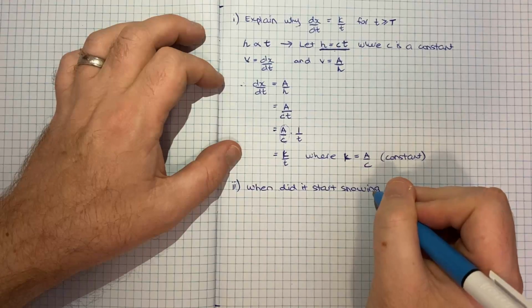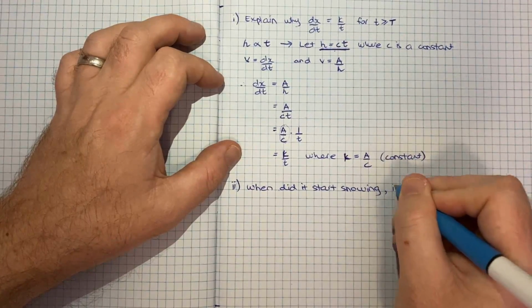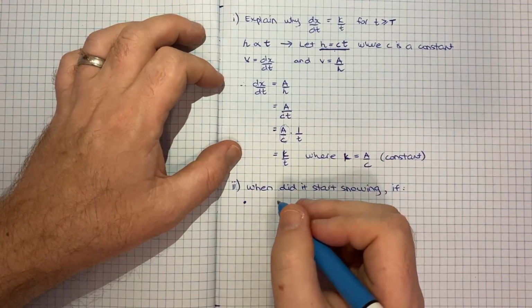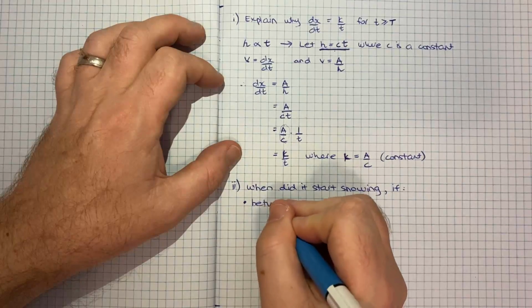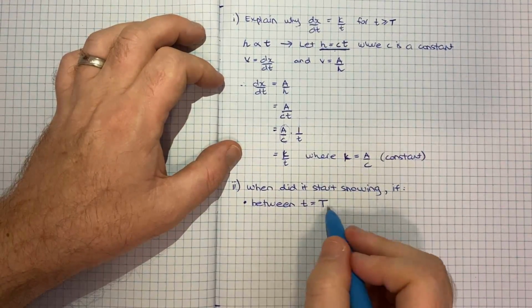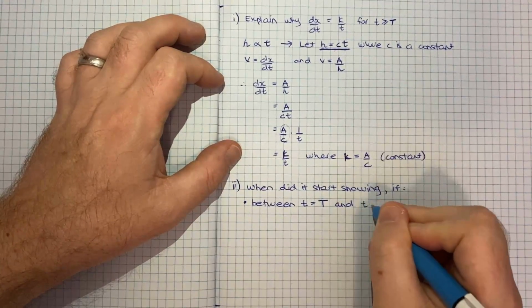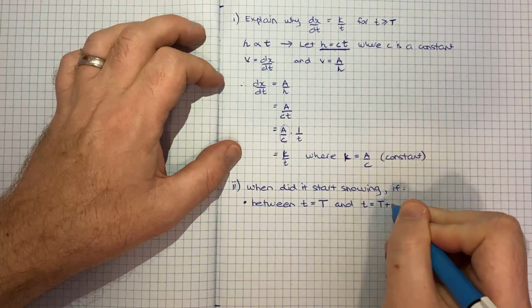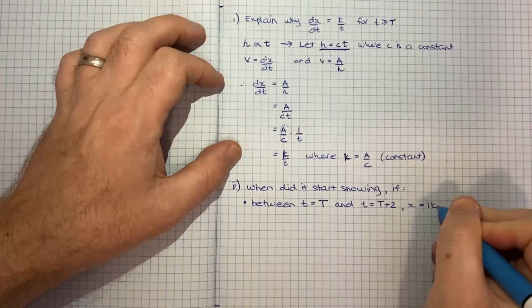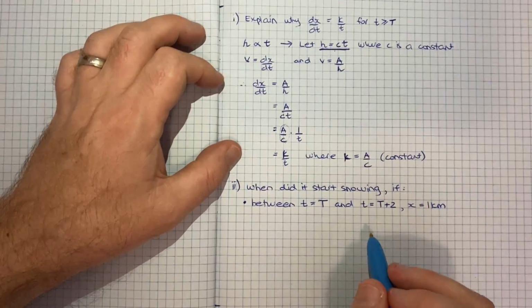And we're given a bit of information to help with that. So when did it start snowing? The first bit of information we're told is that between little t equals big T, or in other words 6 a.m., and 8 a.m., which corresponds to little t equals big T plus 2 hours later, x is equal to 1 kilometre. In other words, we ploughed through 1 kilometre of snow. So that's the first bit of information we can use.